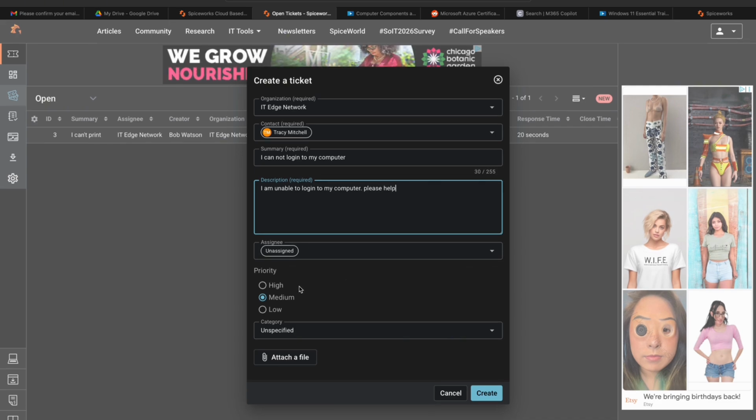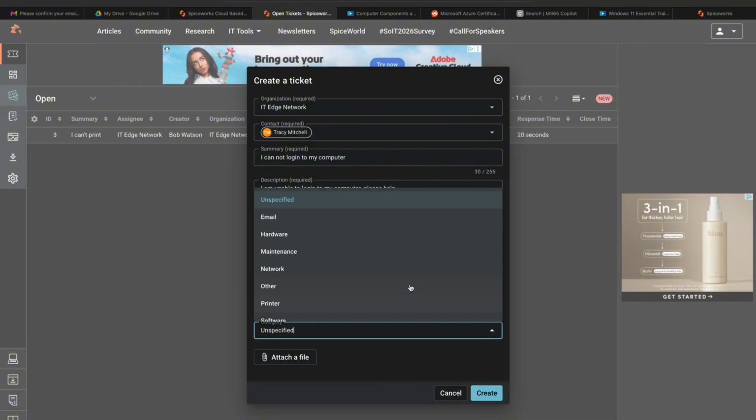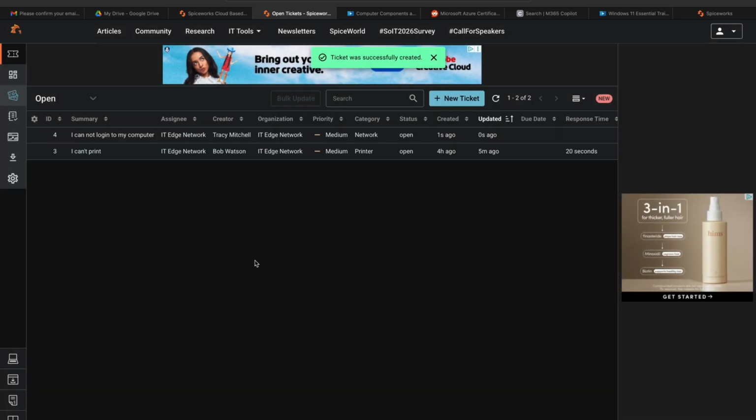And then over here you can assign it to the admin, which is myself. Set up the priority. Medium is fine, and category is basically, you can just call it network, that's fine. And then hit create, and there you go.